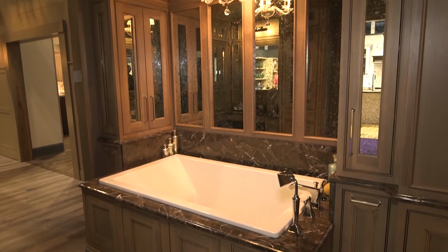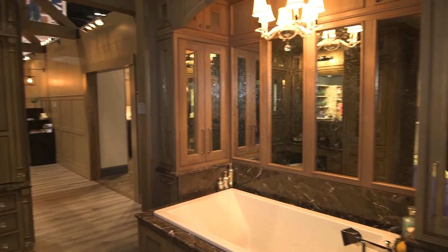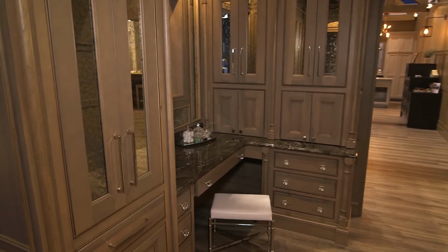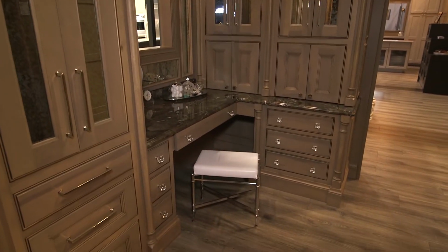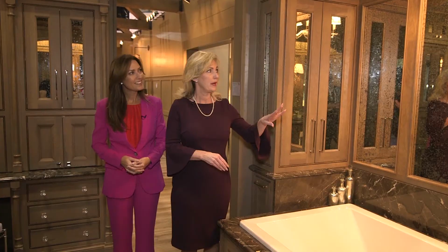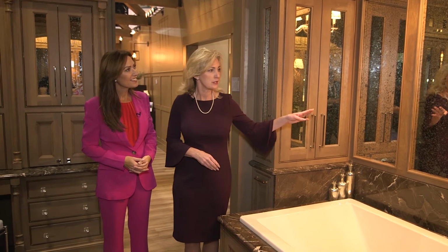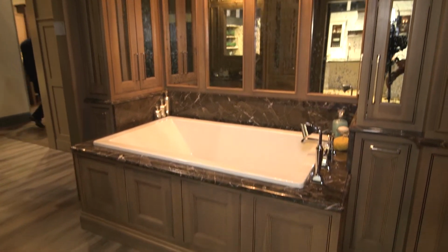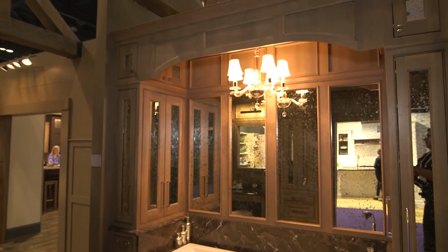From retro to traditional, now we're in a luxurious master bathroom designed by Wellborn Cabinet. Traditional, it's warm, and it's done in three distinct alcoves, starting with the master tub, which is kind of the midpoint. We have used some beautiful antique mirrors within this space, and the wood tone is our oatmeal Java, laid on gorgeous hickory wood. And we've also created a tub surround here in a wainscot program.